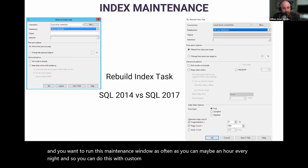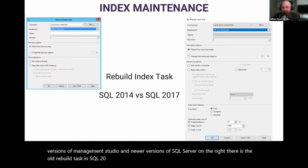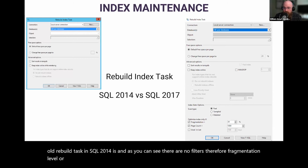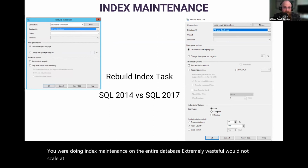But for example, if you have newer versions of Management Studio and newer versions of SQL Server, on the right there is the old rebuild task in SQL 2014. As you can see, there are no filters there for fragmentation level or anything else. You were doing index maintenance on the entire database. Extremely wasteful, would not scale at all, and you'd hit that pretty quickly.